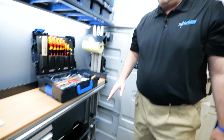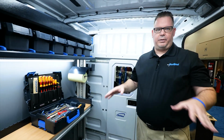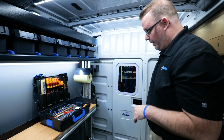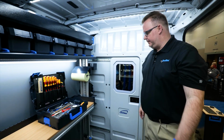Everything has a purpose. We only mount to our floor. It's a floating subfloor. We do not drill into the vehicle whatsoever. And that is for both our crash safety and for the EV market. Sortimo has been mounting to our floor for 30 years, so the EV mount is not new to us whatsoever.